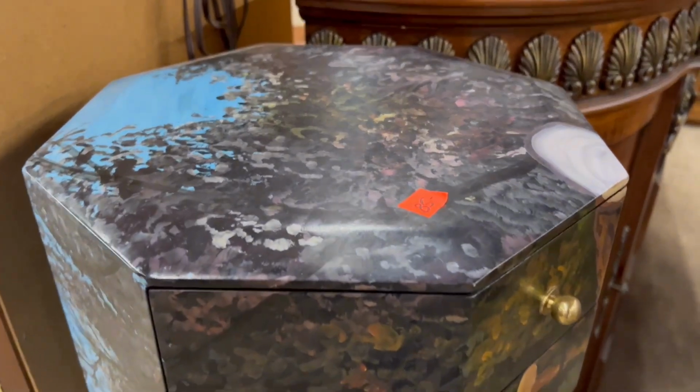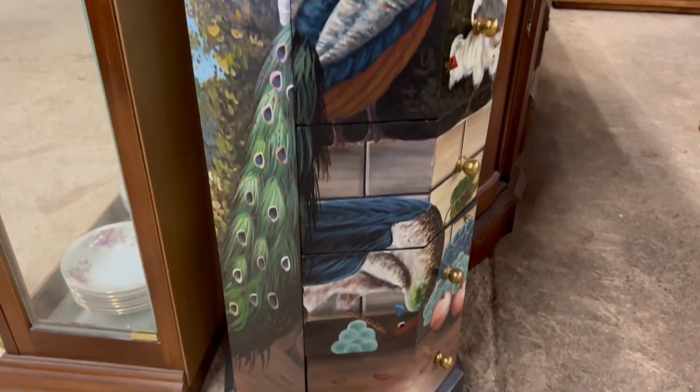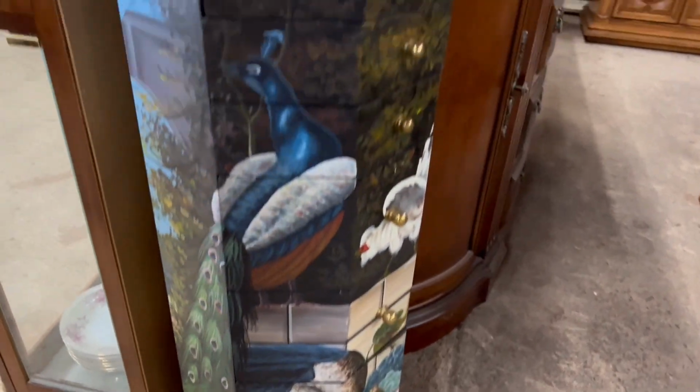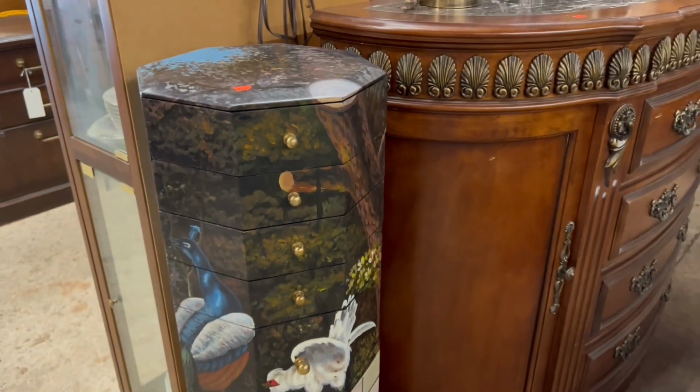And you know, guys, that I love peacock, and this is very different. I'm not sure what this is. Maybe this is for your jewelry. I'm not sure. Let me know, guys, if you know what this is for.